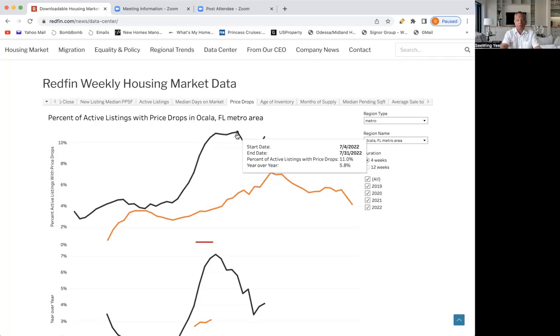So they have reduced their prices from July to August, and then strangely, it's trending back up again to 10% of listings, which in the past month is like 40%. So 40% of the sellers are listing their homes at prices that need to drop. So it's not severe, it doesn't indicate an actual price drop of an actual house in Ocala by any means. So this trend line is sort of an outlier. It doesn't indicate anything.